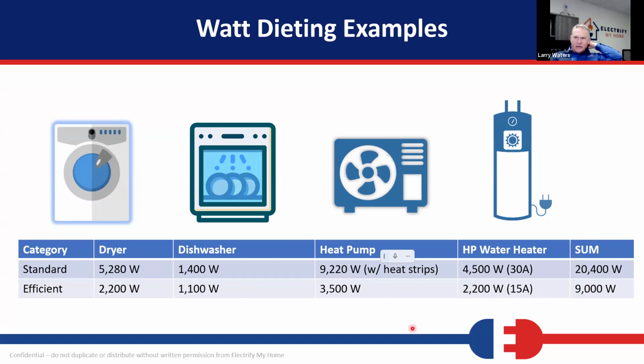People are willing to make the sacrifice for the environment. And it's not that big a sacrifice, especially this heat pump, because this one's going to be way better than this one. This one's going to take a little longer than that one. Other than that, you're good to go.